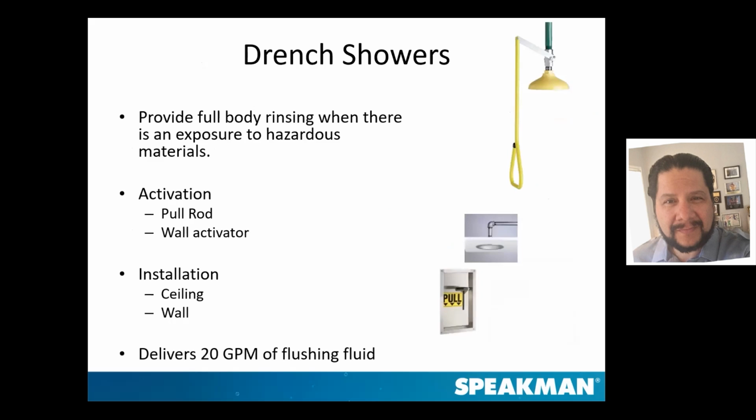Drench showers. These are the pull rods, mostly in laboratories, hanging from the ceiling, delivering 20 gallons per minute. I don't know if you guys have ever seen one of these in action. It's quite a bit of water. So when a lot of engineers are doing labs now, they have a drain there. They make sure we put these, if it's possible, near the drain, because it's a lot of water. 20 gallons a minute for 15 minutes is going to make a mess. But again, it's necessary. It's the law. It has to happen. It's going to save someone.